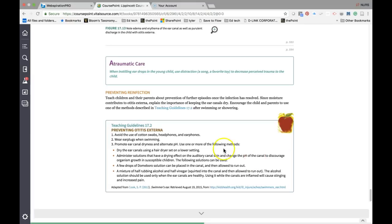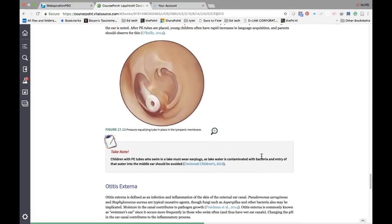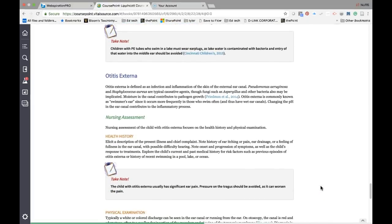Okay. Here's some things that prevent otitis externa. Talks about wearing earplugs when swimming. Oh, one thing that I did want to mention, and I'm going to go right back up here and show you where it is. Children with PE tubes who swim in lakes must wear earplugs. Okay. Lake water is disgusting, and so earplugs are the key. So make sure that they wear their earplugs. That's important to remember.